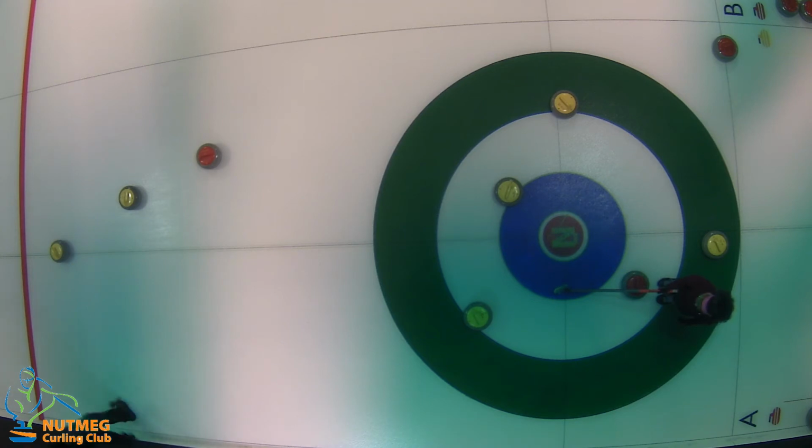Carelli is going to call for the draw and try to make sure he gets at least one here. He's down 5 at the moment, so he definitely wants to get points on the board. And with yellow counting 1 in this scenario, he does not want to risk it. Can't blame him there. He's talking to his sweepers down the far end of the ice about the shot call. I mean, he would love an opportunity to get rid of that yellow and get a shot at 2, but I don't know that it's really there.